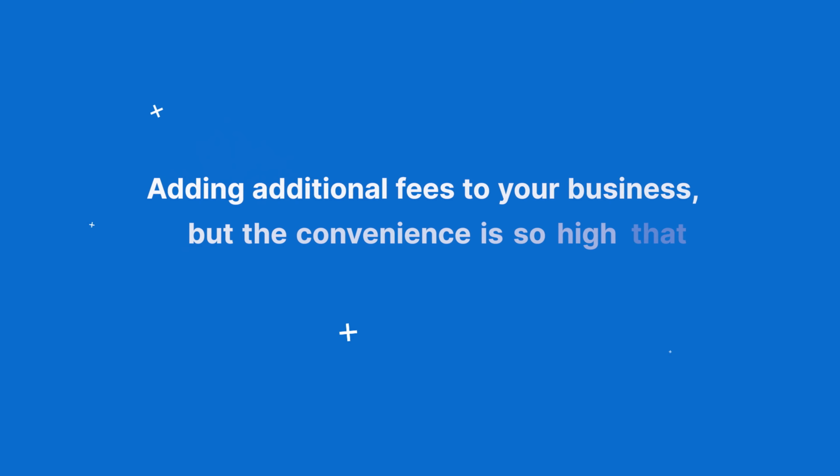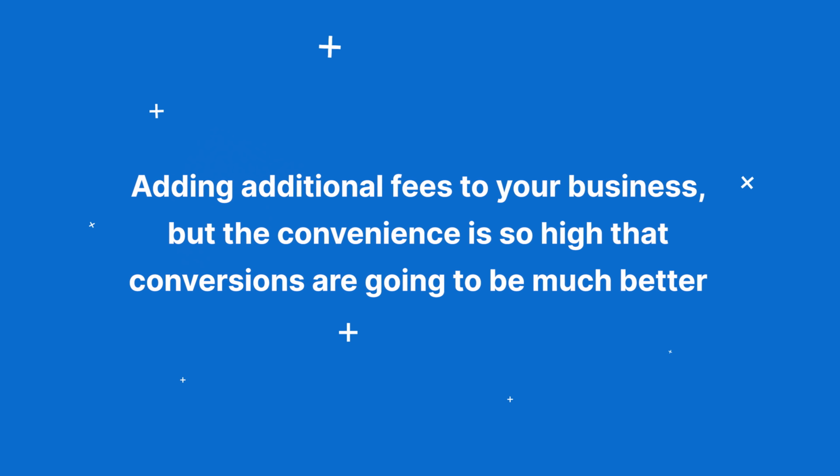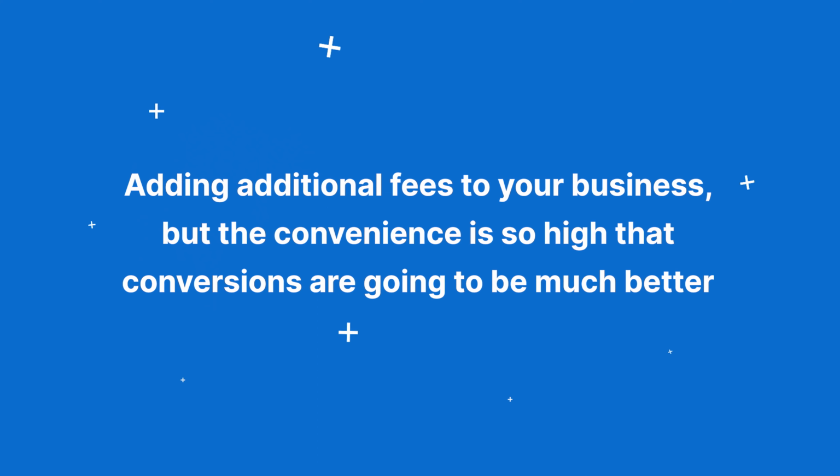Now, I know we're all used to having a billion different options that we could be using, and all of them cost a certain amount. If it's an Afterpay kind of situation, you're adding additional fees to your business. But I think the convenience is so high that your conversions are going to be much better, honestly. So with something like Apple Pay, if you haven't used it before yourself, and you're wondering why you would want to incorporate that into your site?